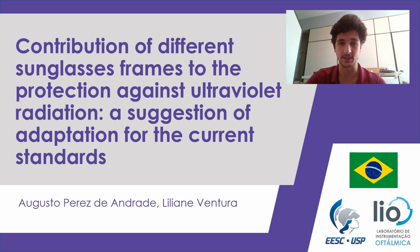Today, I would like to present to you my ongoing research, Contribution of Different Sunglasses Frames to the Protection Against Ultraviolet Radiation: A Suggestion of Adaptation for the Current Standards.